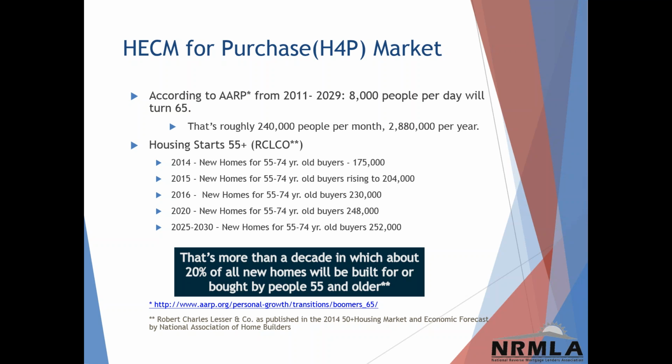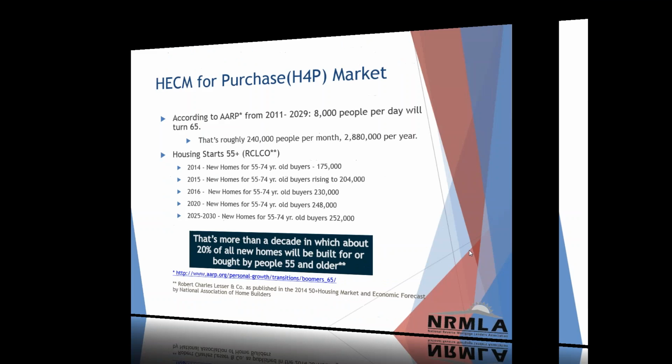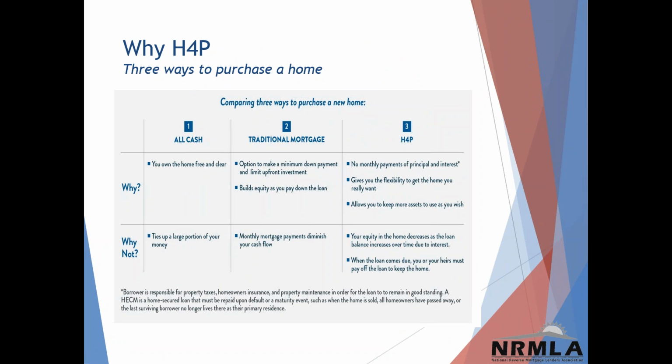The other thing about this product, and of course we've already spoken about the traditional HECM product, is that not all older Americans want to stay in their current home forever. But they may also not have the cash to purchase a new home or have the desire to have traditional financing. They may also not have the ability to be approved for traditional financing because of the QM rules that went into place just a few years ago. Let's take a look at how this cohort currently purchases a home and how it compares to a HECM for purchase.